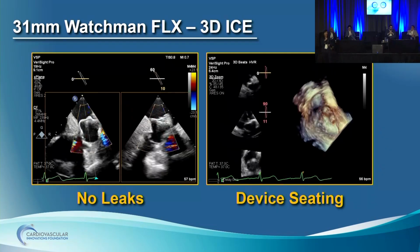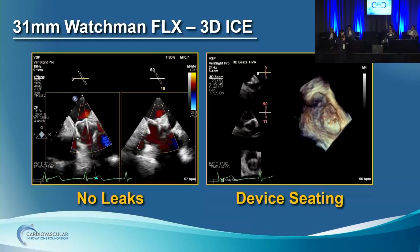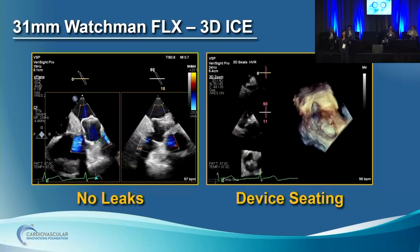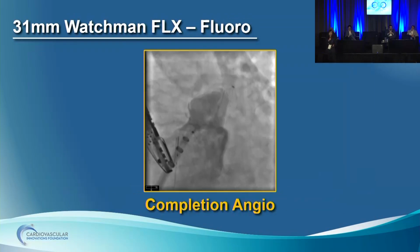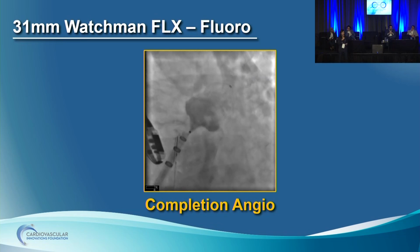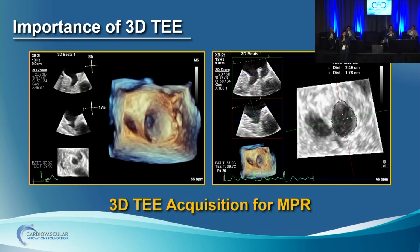millimeters. And back to the point of paravalvular leak, very important in terms of determining no leaks, to what Costa was saying. No leaks, color Doppler, looking at it by 2D and 3D as well, making sure on 3D the device seats very well. And ultimately fluoro, which you want to make sure that there's no leak. There's a complete angio of it. You can see beautifully seated, no leak as well on fluoroscopy.